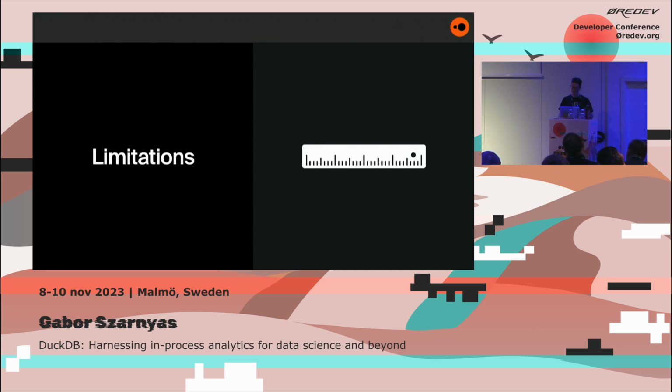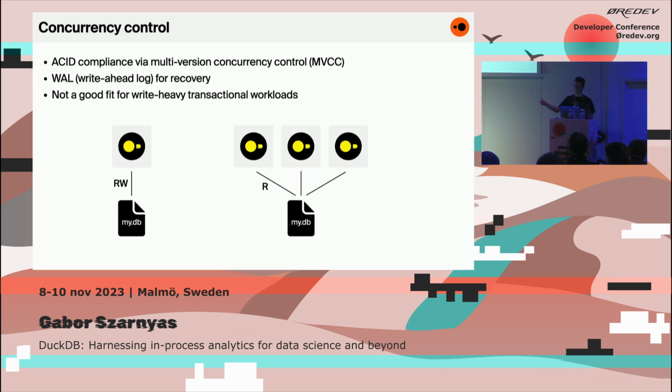DuckDB is not perfect. There are a few limitations, mainly around concurrency control. Because it's embedded, it didn't make sense for us to optimize for write-heavy concurrent transactional workloads. So if you have multiple DuckDB processes, you will be limited to only reading your DB file. If you want to do reads and writes, you have to restrict yourself to a single reader and writer.